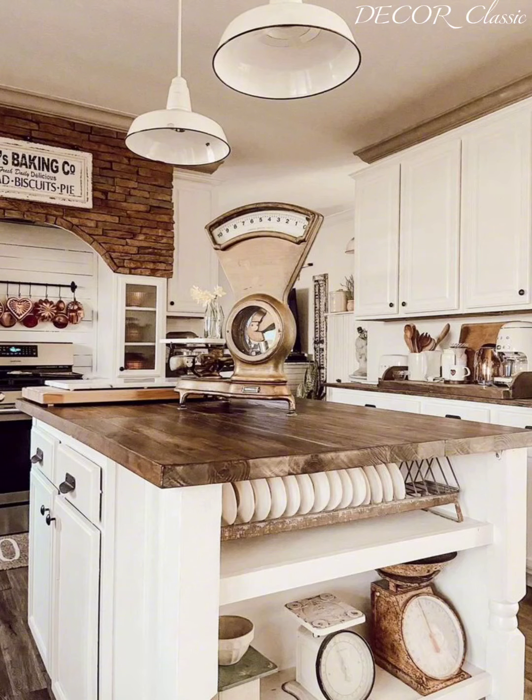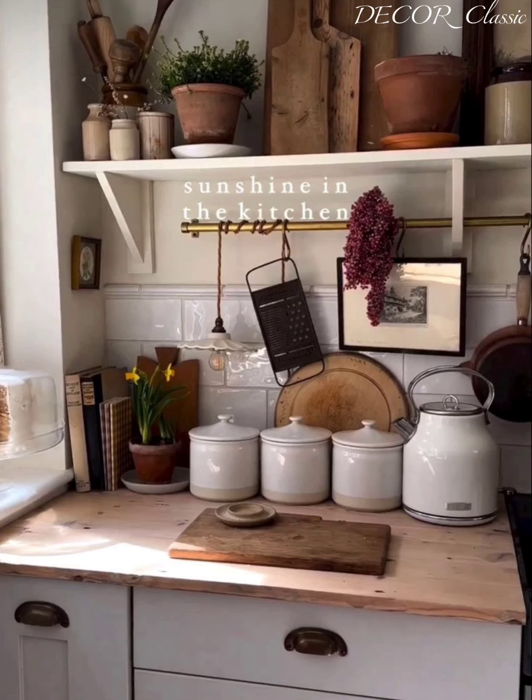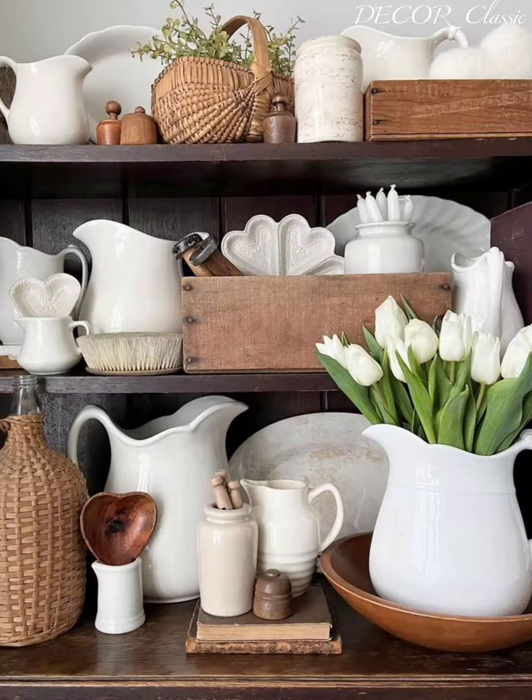Delve into the world of vintage lighting fixtures, including pendant lights and lanterns, and their role in enhancing the ambience of an antique farmhouse kitchen. We will highlight different styles and materials to suit your design preferences.